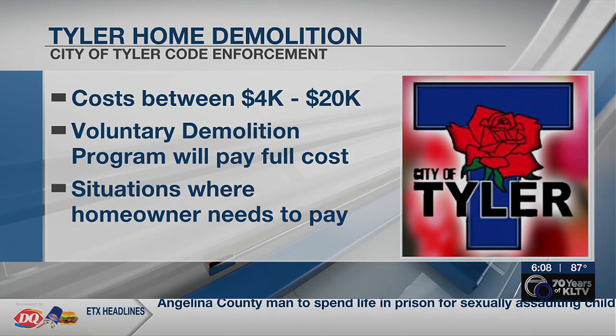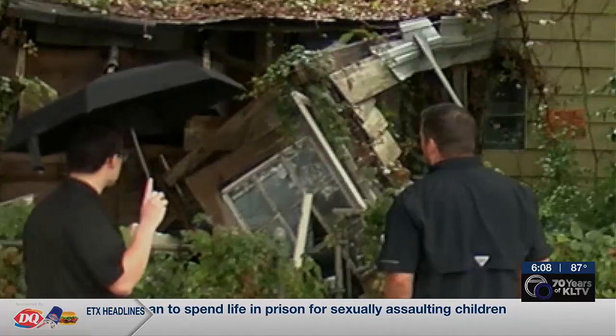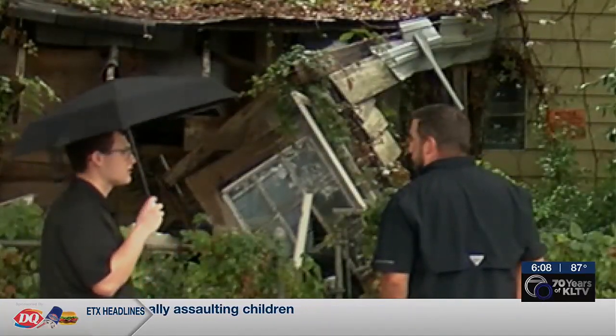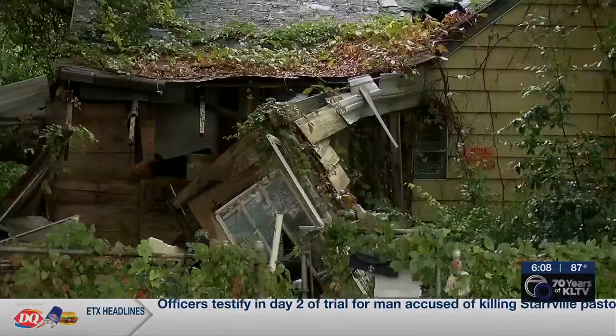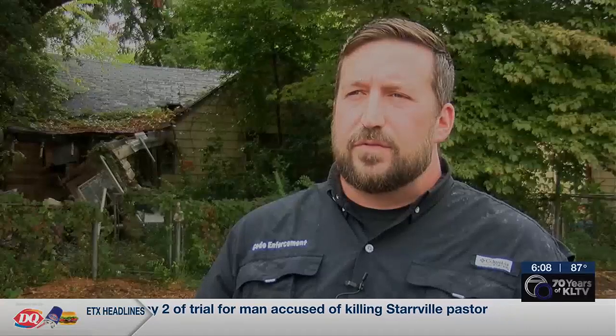How long does the process take? It can be a lengthy process. It's more on the owners to fill out that paperwork and get it back to us. That's usually the biggest slowdown on time. That process is already underway for the home on West 3rd Street. In the next few weeks, this structure itself should be down on the ground through that voluntary demolition program.